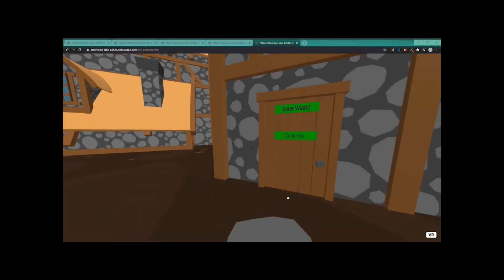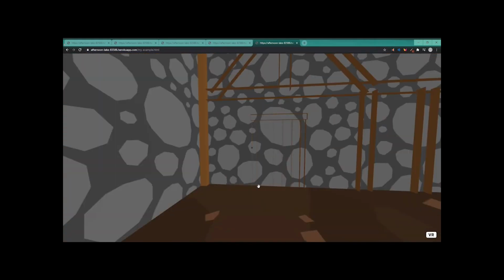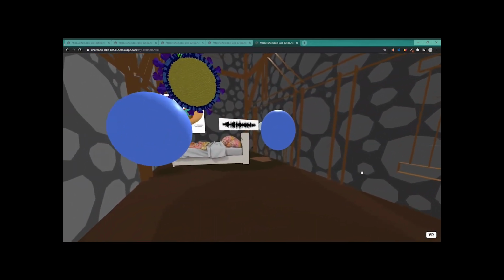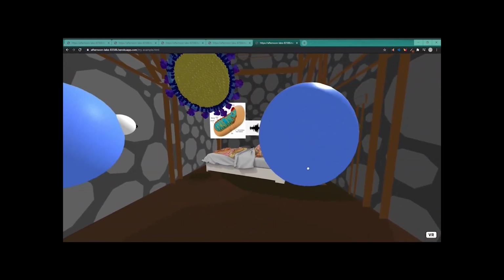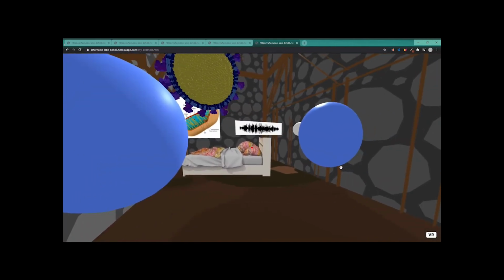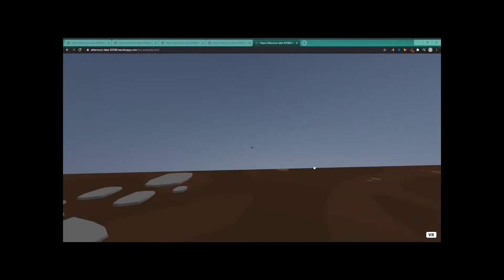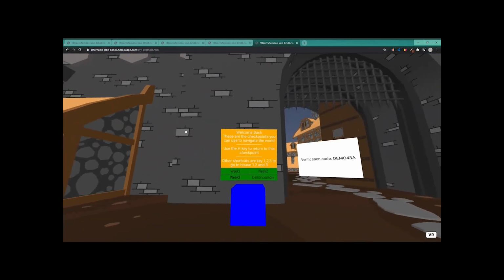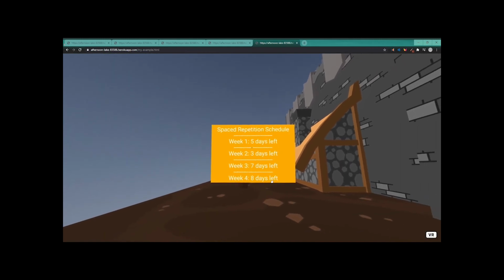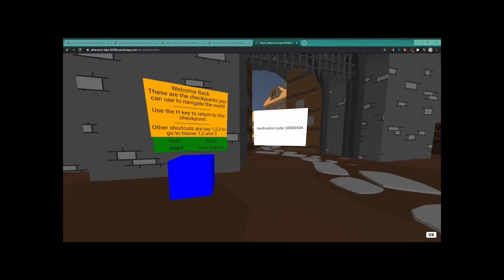Moving around the virtual world allows you to utilize the memory palace technique, a spatial mnemonic technique where information is associated with various aspects of an environment. Objects in your space can have any number of revision materials attached to them, from 3D models to diagrams and even sound files. You can also make use of the spaced repetition technique, where Clever will remind you of which topics you need to revise so that you can stay on top of all of your materials.